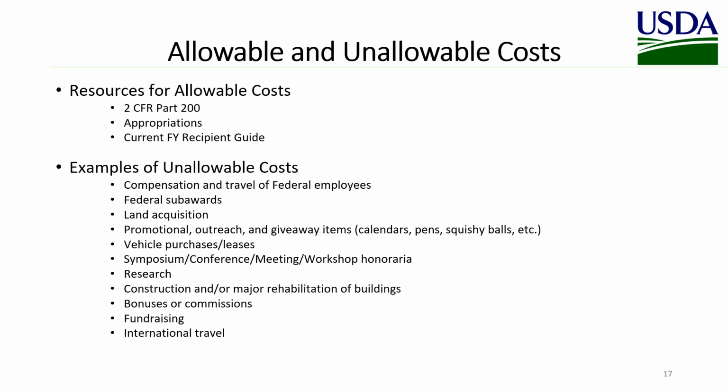This slide helps determine allowable and unallowable costs. To find an explanation of allowable costs, you can use the following for your resources: 2 CFR Part 200, Appropriations, or the Current Fiscal Year Recipient Guide.